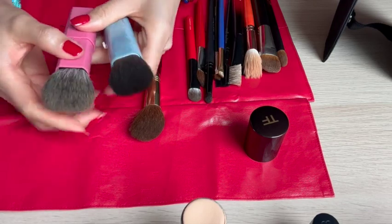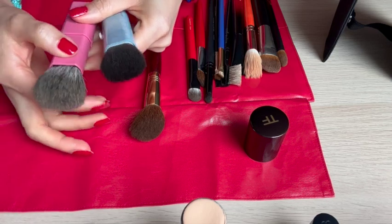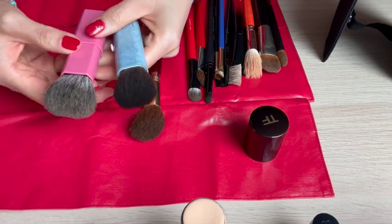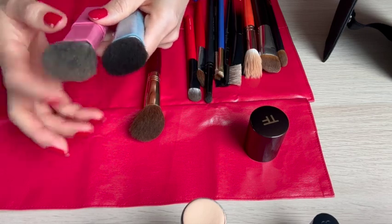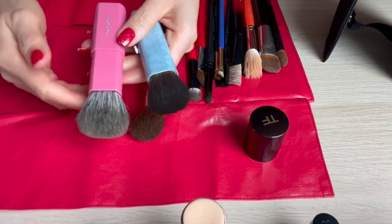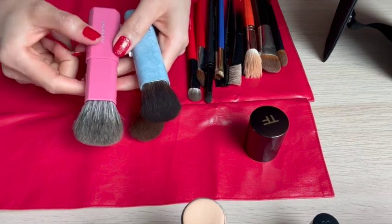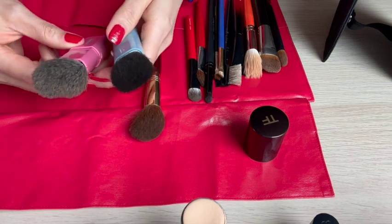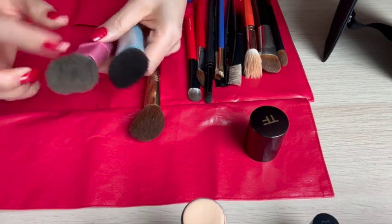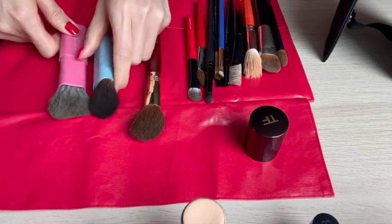It's a mix of squirrel, gray squirrel and goat hair. Hakuhodo doesn't specify what type of goat hair it is, but I also like it a lot, and I think this is in fact the portable brush that I have taken along with me on most trips. So yeah, very functional, even for powder. Even for powdering, it's an amazing brush.